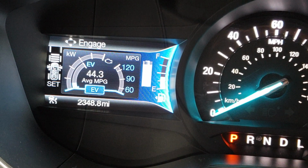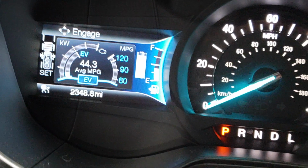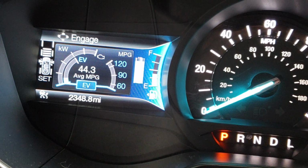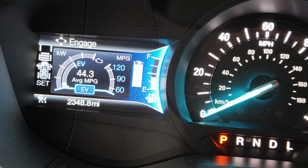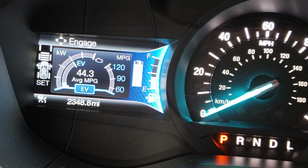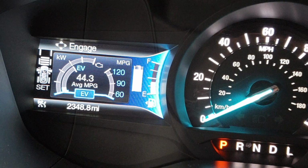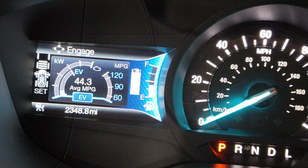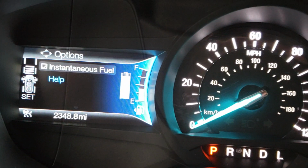It's the inner one right here, what says EV, it's going to tell you how much EV power is being used at a time. It does it in kilowatt hours. I don't understand any of that. I guess that's great for you gurus. Whatever. It's cool. I like watching things go up and down. I love these gadgets. Gadgets are cool. As you can see, you can go up here. You can set it for instantaneous fuel.